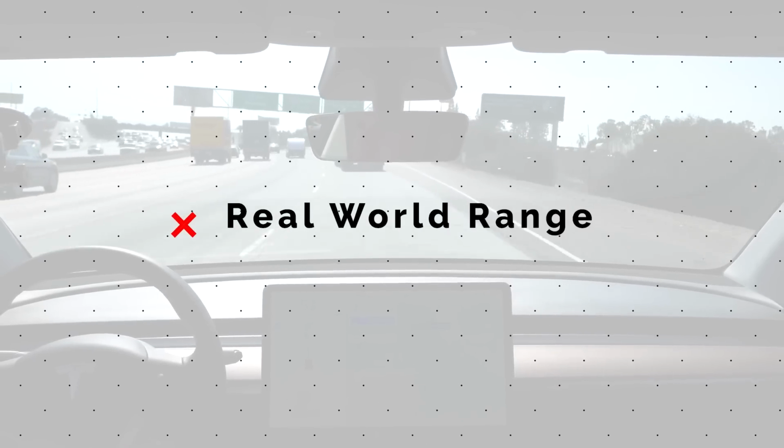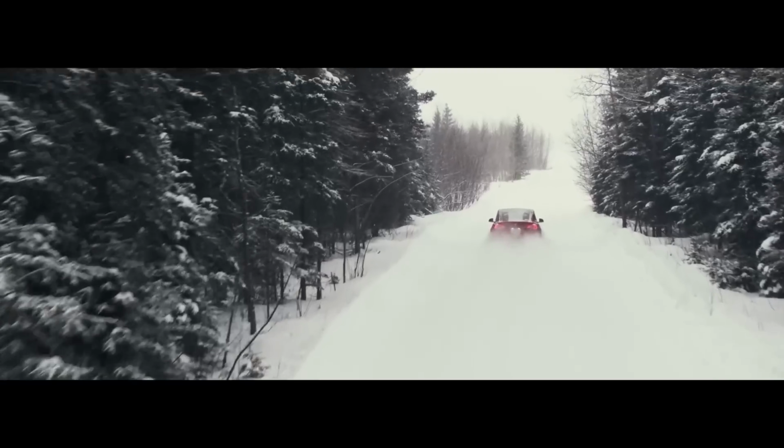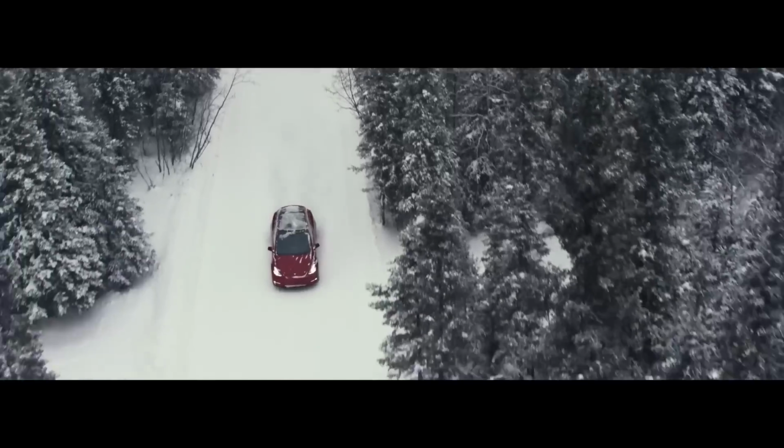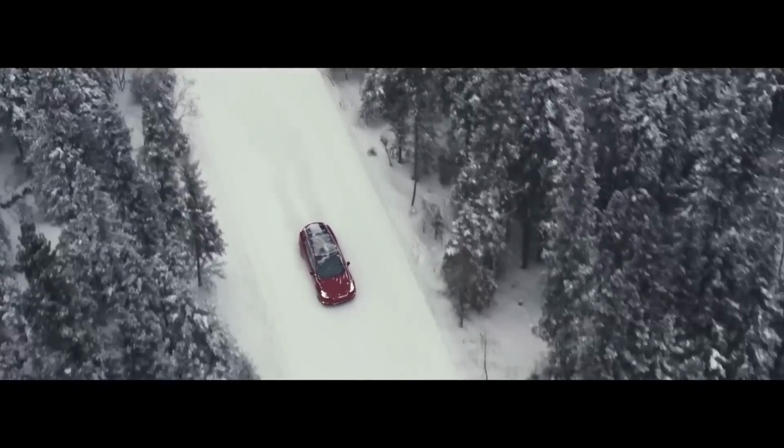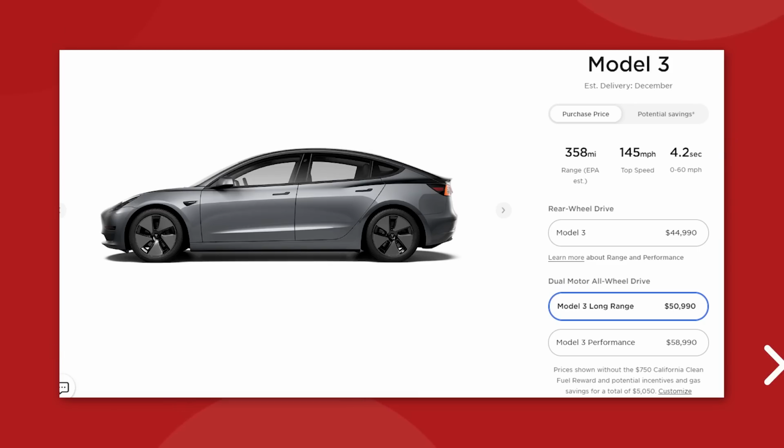Where this gets really interesting is when we start to compare the real-world daily driver range of an LFP-based Model 3 versus the NCA battery pack in the Model 3 Long Range. The Long Range Model 3 gets you 358 miles on the Aero wheels. And for daily driving applications, we know that we should only use 90% of that capacity, so that gets us down to 322 miles in regular use.